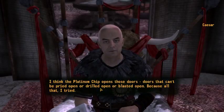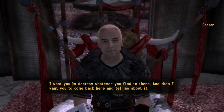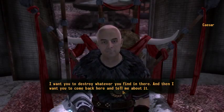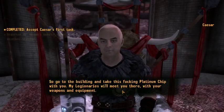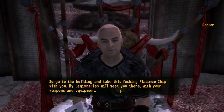Okay. I think the platinum chip. And once I'm inside? I want you to destroy whatever you find in there. And then I want you to come back here and tell me about it. So go to the building and take this platinum chip with you. My legionaries will meet you there, with your weapons and equipment.